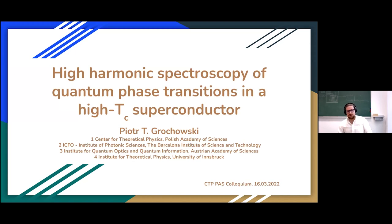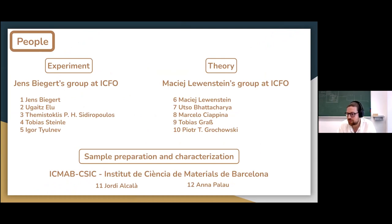So I'm going to show you how we use a quantum optical process called high harmonic generation to distinguish between quantum phases in a high temperature superconductor. In this case, it will be a cuprate oxide, YBCO. So before I present any scientific stuff, let me show you the people that were engaged in the research.